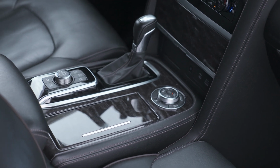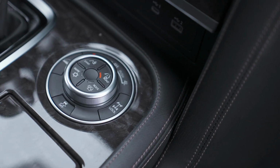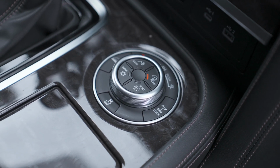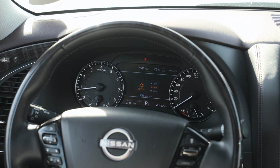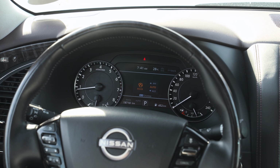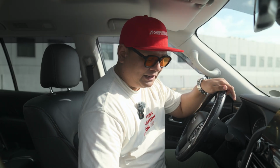You even have your drive selector here. Everything is easy and within reach. You don't have to dig through the menu settings just to change your drive mode. You've got 4H and 4L and auto. So this is a four-wheel drive system. You won't find any 2H here. All you gotta do is set it up to auto, and it'll handle that for you.